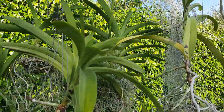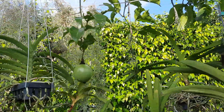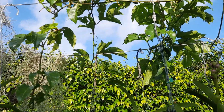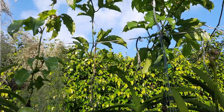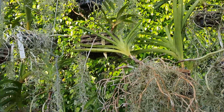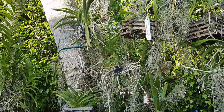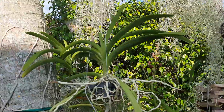What is here? A few flower spikes on the vandas, and I still have one passion fruit. I'm waiting for it. It's just taking its time. It gets eaten by little caterpillars, butterfly caterpillars. So the plant is not doing so well, but at least I have one fruit there.